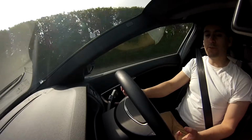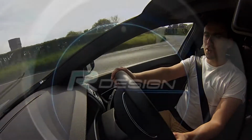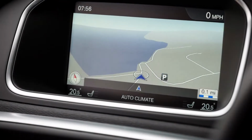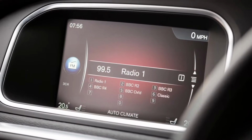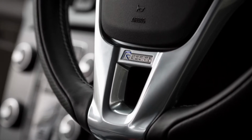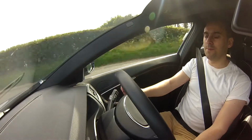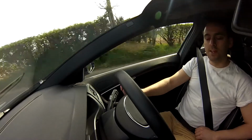This one is a D4 R Design Lux Nav, so it has all the mod cons, and also has the upgraded, optional sat nav, which comes with a 7-inch TFT screen, which also has a built-in media player, which includes internet connectivity and web browsing, as well as a full DVD player with really nice surround sound as well. And I've tried that, it's absolutely amazing. Pitch quality is really good, and the sound's unbelievable. The speakers and the in-car entertainment in this Volvo are top notch, to be honest with you. They're really crisp and have great clarity.